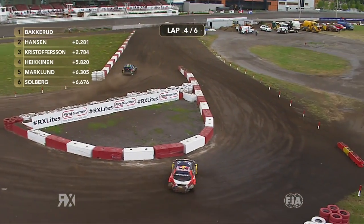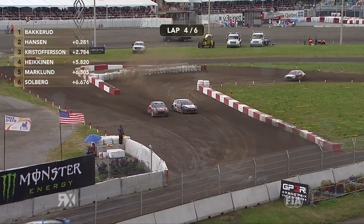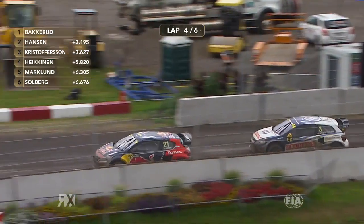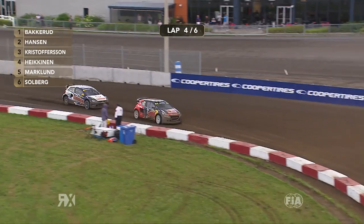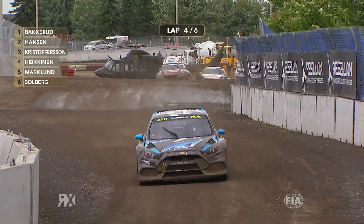So 3 laps to go. Hansen has a gap over Kristoffersson of under 2. Kristoffersson might get out in front. Hansen does it though. Hansen, that was all important. That could be for the win if these guys can get the hammer down. So it was 2.7 back to Kristoffersson. I'm surprised he managed to get out in front. Didn't feel a big enough gap.